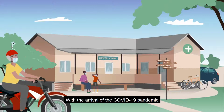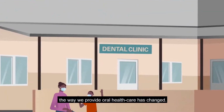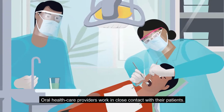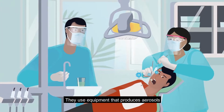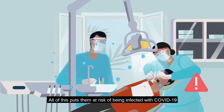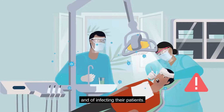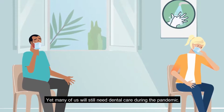With the arrival of the COVID-19 pandemic, the way we provide oral health care has changed. Oral health care providers work in close contact with their patients. They use equipment that produces aerosols and are exposed to saliva, blood, and other bodily fluids. All of this puts them at risk of being infected with COVID-19 and of infecting their patients. Yet many of us will still need dental care during the pandemic.